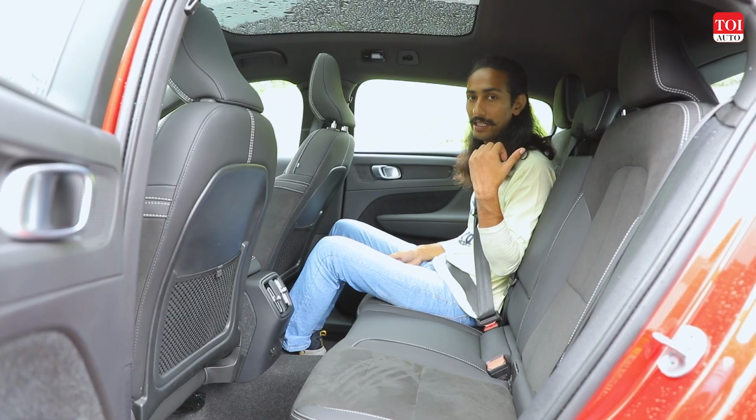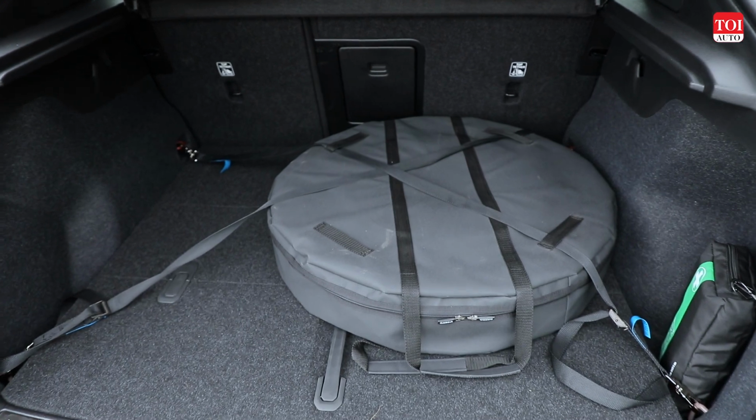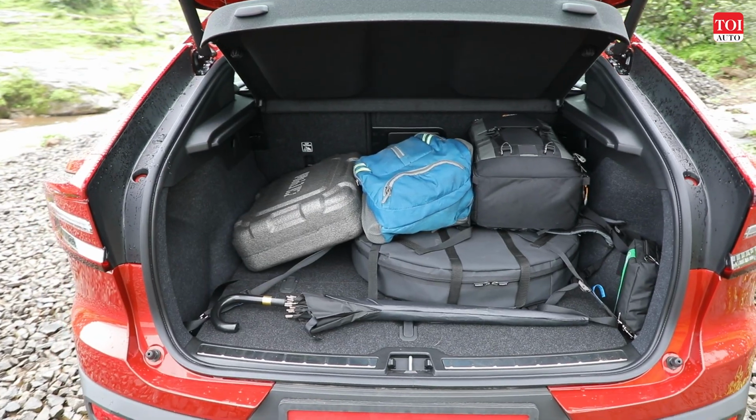A similar thing happens in the boot area as well, even though by itself the space is decent enough, but because there is a spare wheel over there, it does eat up the area that you would otherwise use for keeping your luggage. So that is something you will have to contend with.